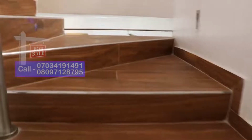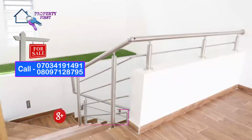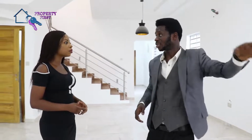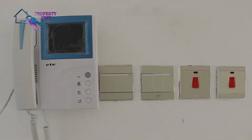And for security conscious buyers, the neighborhood is very secure and cannot be easily accessed by unauthorized persons. What about the security? This is an estate. Before accessing this estate, you need to know any resident living in here. The estate is very secure. No stranger just comes in anyhow.